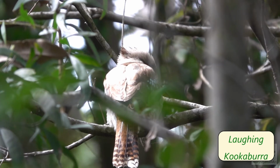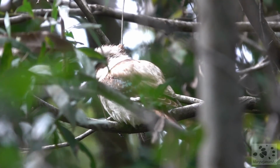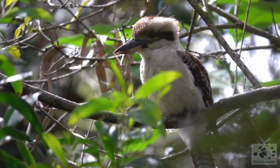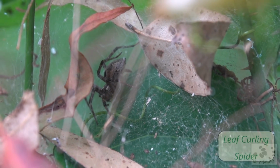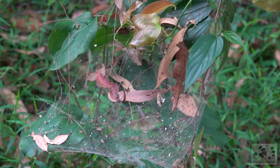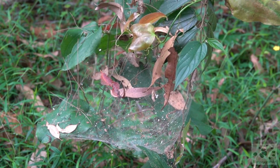It's a Kookaburra. It's got its eye on something. And down it goes to catch its prey. A leaf-curling spider. These creatures build a retreat out of dry leaves on the upper side of their fan-shaped web.